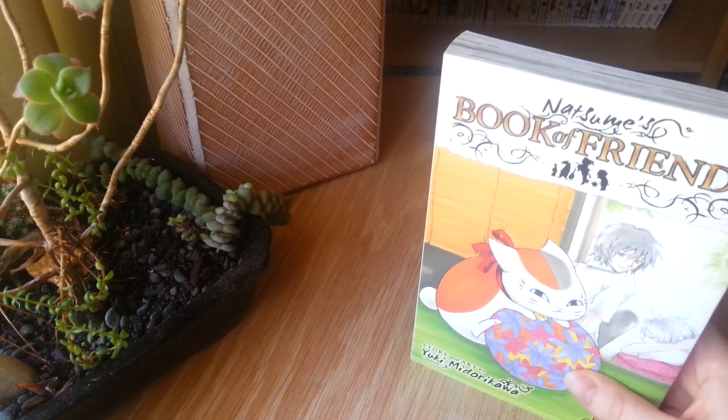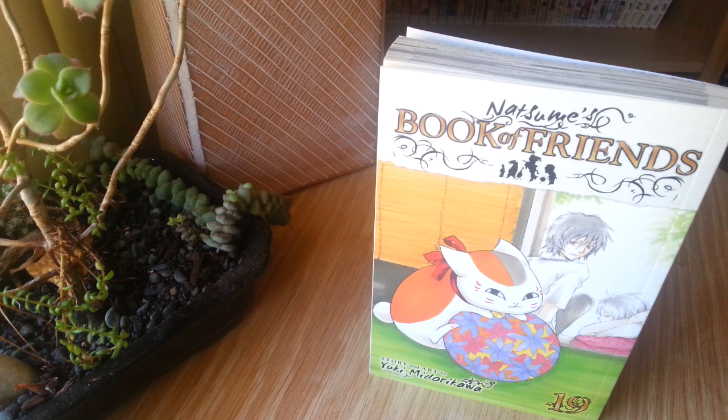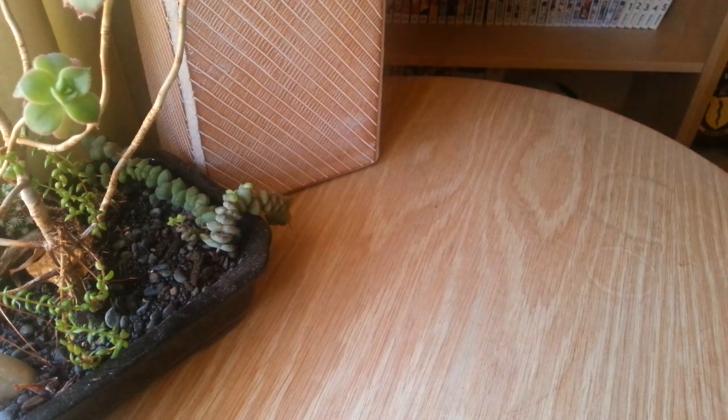I was so happy that I pre-ordered it, because this series and a couple other series I pre-order months and months and months in advance. So when I get it in the mail, it's like a huge surprise. I'm like, oh my gosh, it's come! I finally have received the newest volume.